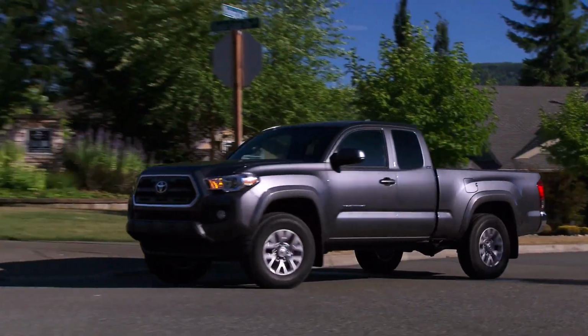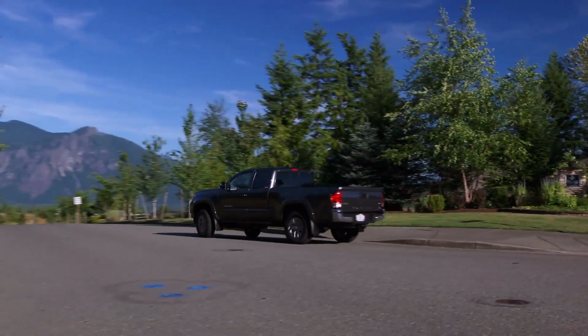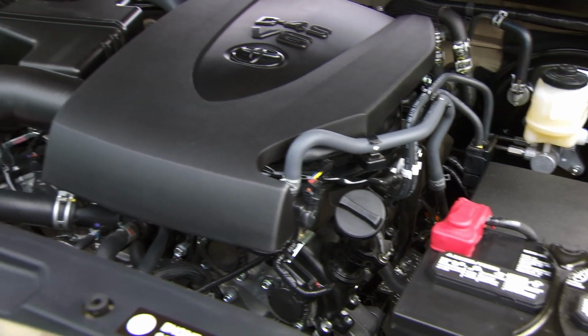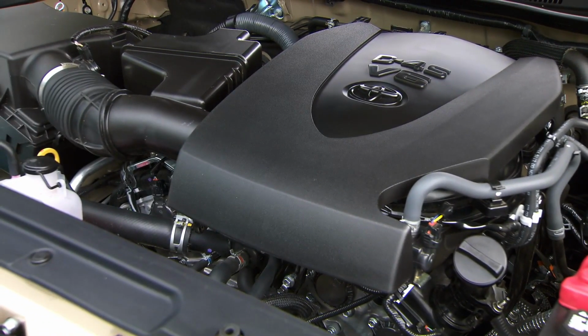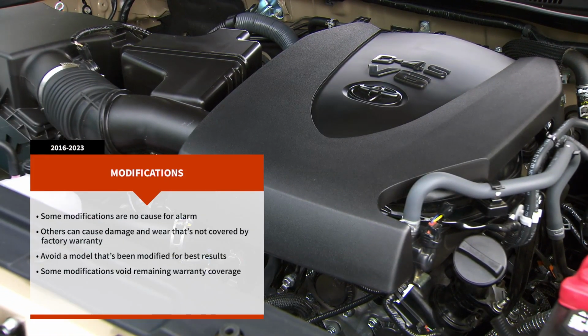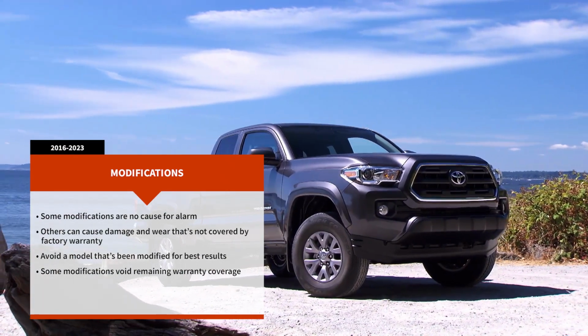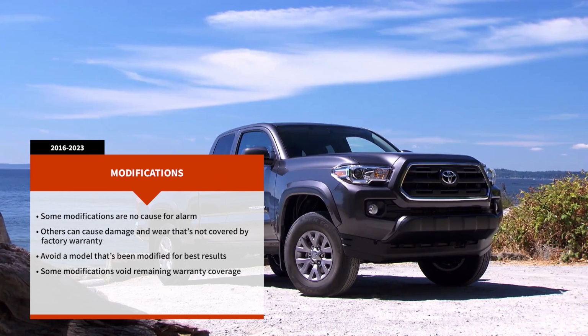Poor quality or poorly installed electronic upgrades can cause issues with various vehicle systems. Lift kits and suspension modifications can accelerate axle wear and cause leaks. And non-factory engine tuning software can void remaining warranty coverage and cause problems that cost you money. If you're not absolutely sure what you're doing, stick to a Tacoma that hasn't been modified by a previous owner for maximum peace of mind.